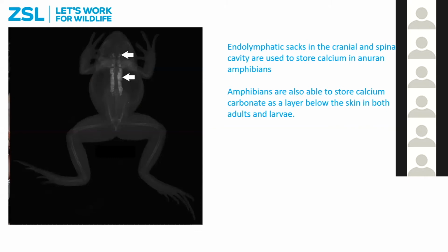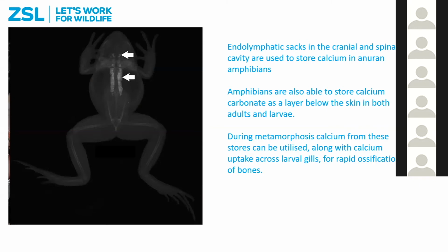But they're also able to store calcium in a layer below the skin, both as larvae and as adults. As larvae, during metamorphosis, these calcium stores are utilized. And also calcium is transferred from the female, the mother, to the yolk during egg formation.